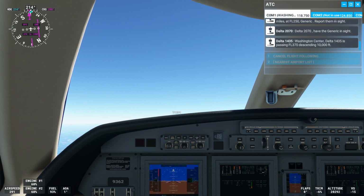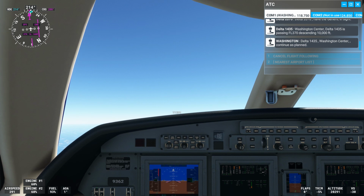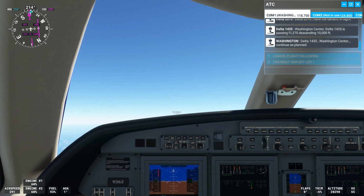Washington Center, Delta 1435 is passing flight level 370, descending 10,000 feet. Delta 1435, Washington Center, continue as planned.